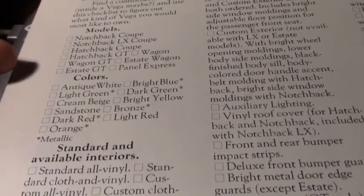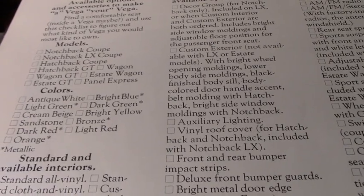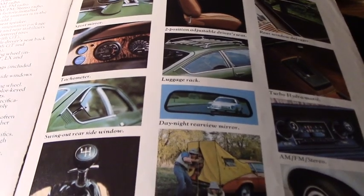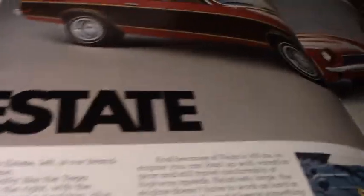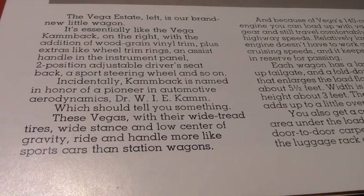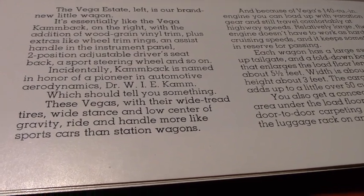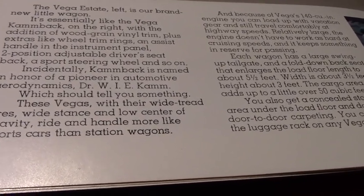So maybe GM got in trouble for using the Kamm name without permission, and they were forced to drop it from their advertising, which would explain this person's confusion. But originally the Vega station wagon was called a Kammback. Yes, here it is. The original 1973 advertisement for it. Incidentally, Kammback is named in honor of a pioneer in automotive aerodynamics, Dr. Wunibald Kamm. Which should tell you something. These Vegas with their wide tread tires, wide stance and low center of gravity ride and handle more like sports cars than station wagons. So there you are, the Kammback Vega.